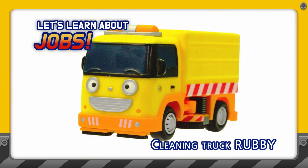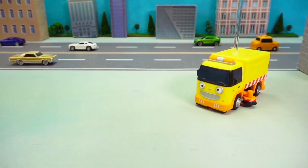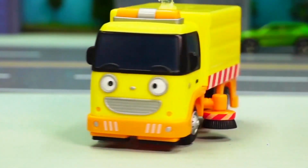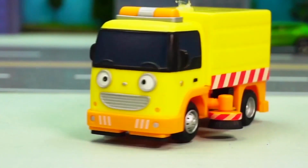Learn about what Robbie the cleaning truck does. Ah, it's so clean. People are going to love seeing the streets so clean. Time to go clean up the next site.